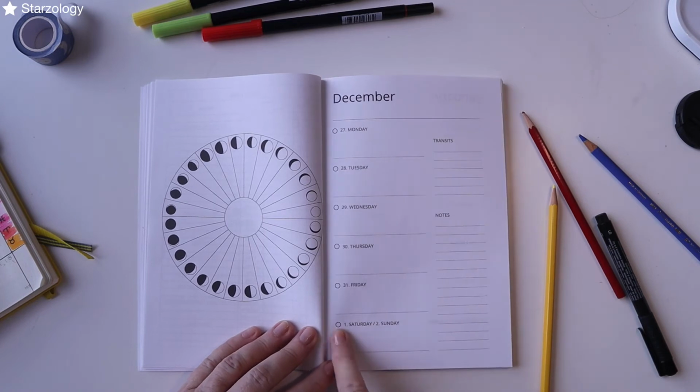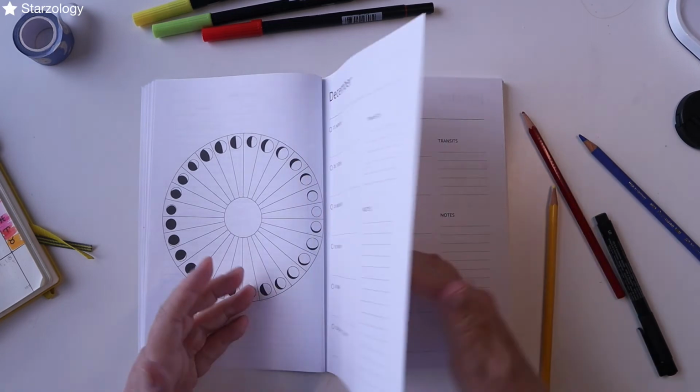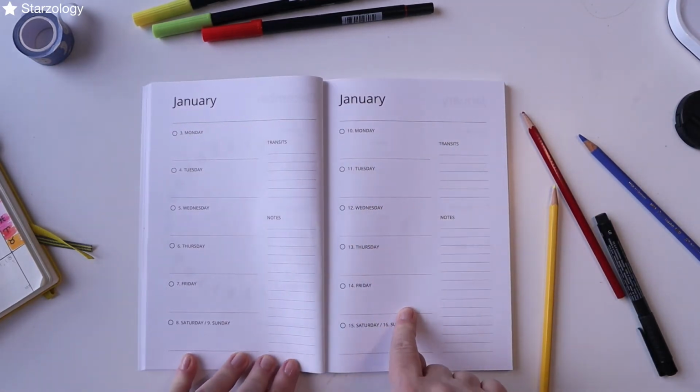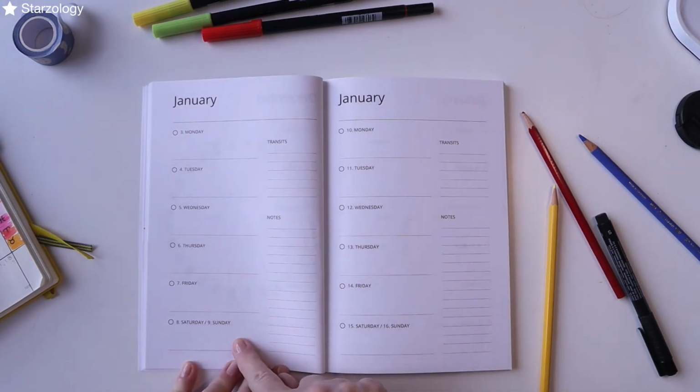So January actually starts right here on Saturday. That's where we've got the tail end of December. And then we get onto a week. Each week is listed on a page. So we've got from Monday, Saturday and Sunday here.